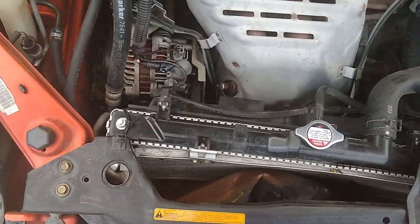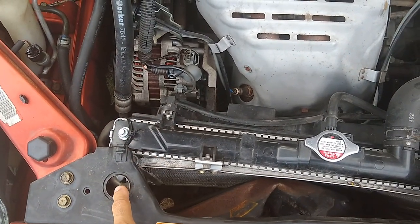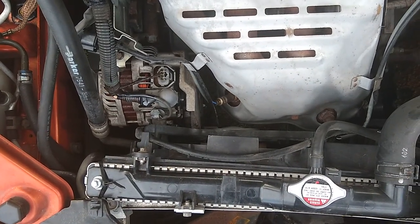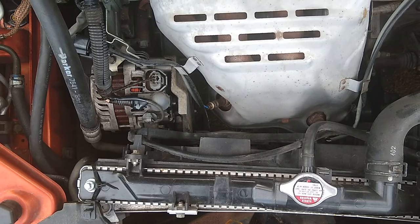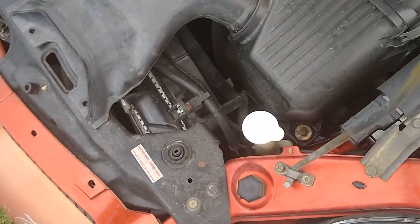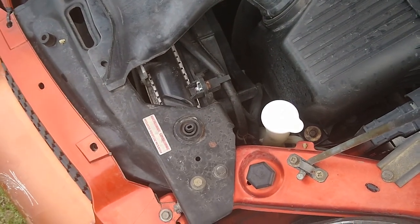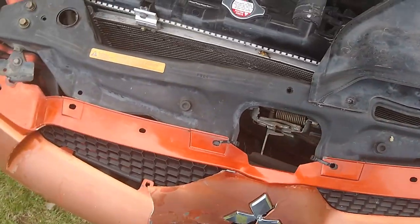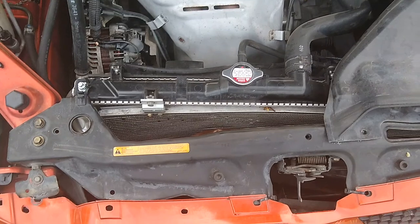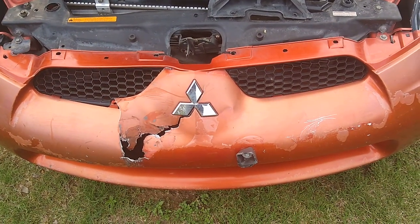As you can see, here's where the retainer, here's where the pin that's supposed to fit over here is. So it got pushed all the way back in up against the alternator, and that's where it stopped. The fans are rubbing and the radiator is cracked. I'm going to go ahead and start pulling this thing apart and see what other damage I find. I suspect there's going to be some plastic pieces I'm going to have to change.